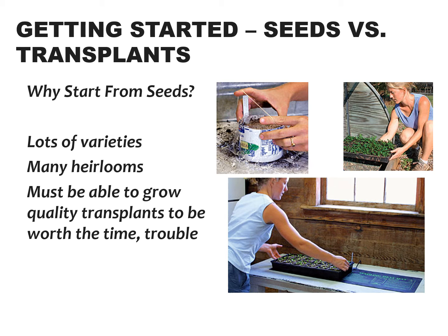When you want to plant some of these crops, you have to think about getting started with seeds or transplants. A lot of people like to start their own transplants. It's a little cheaper. But why do you want to do it? There's lots of varieties if you buy seeds as opposed to buying transplants. You can buy seeds and get thousands of varieties at your fingertips, so to speak, mailed right to your house. You get most of your heirlooms this way. A lot of the greenhouses and nurseries don't grow as many transplants of heirlooms as they do for the hybrids.